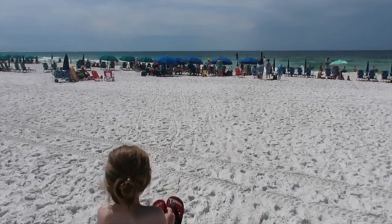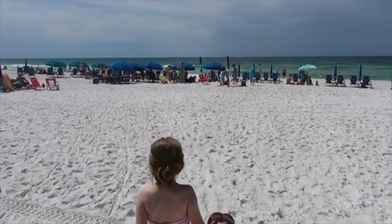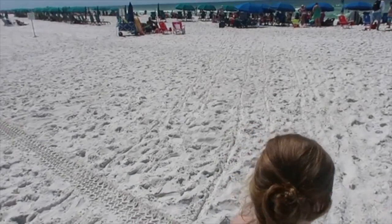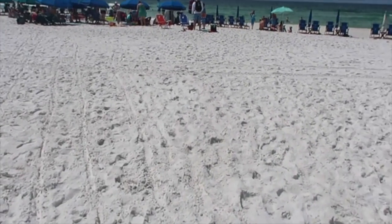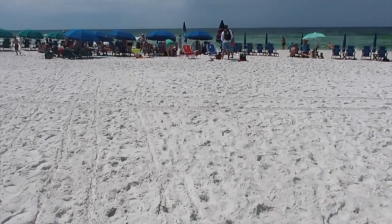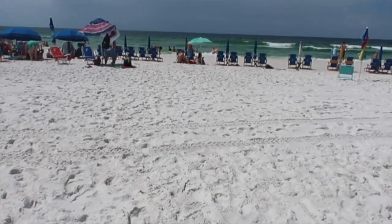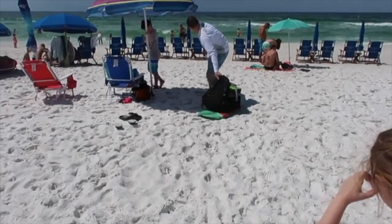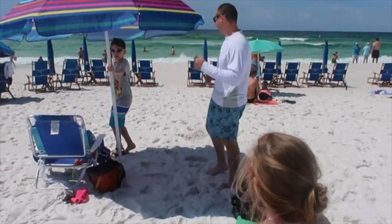Pretty day, the nice sunshine. Too bad we got a red flag, but people are still out there enjoying the water. The red flag means the rip tide is going to be bad and it's kind of dangerous, so you have to be really, really careful. There's mostly adults out there. Where's Sam? He's already down there. He didn't want to come down to the beach, and he's the first one down.